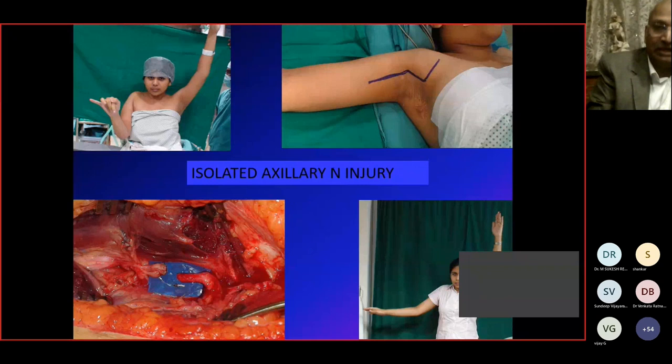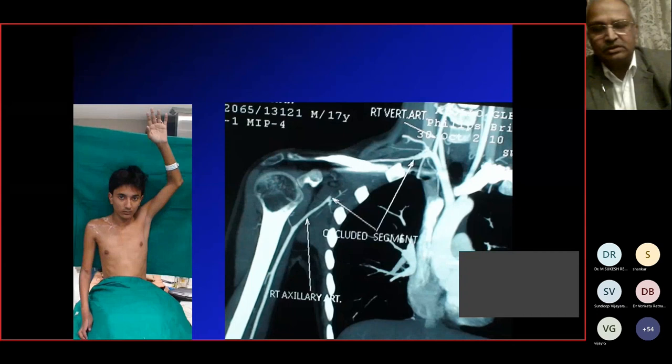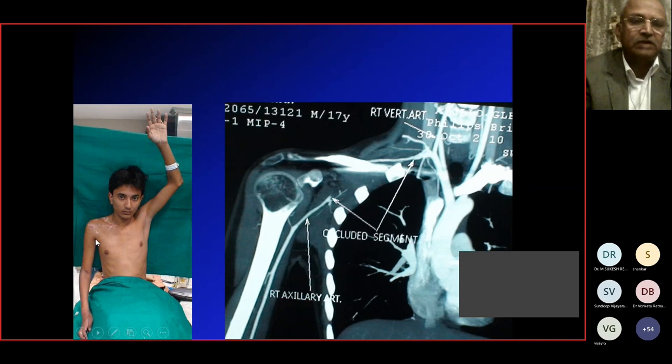And you can have isolated injury to the axillary nerve also. So in all infraclavicular injuries, this is what we were discussing earlier, especially if you have severe scarring and all those things below the clavicle, in this region, we have to suspect a subclavian artery injury. Of course, he came about 3 or 4 months later.